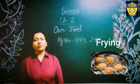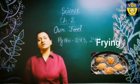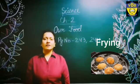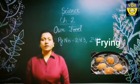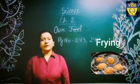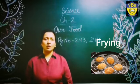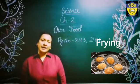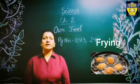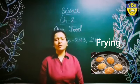The first method of cooking which I am going to discuss with you is frying. In frying, we take a lot of oil in a deep frying pan and we put raw food into it and fry it. We submerge the raw food into the oil and cook it. The frying enhances the flavor of food, but it's not a healthy method of cooking.